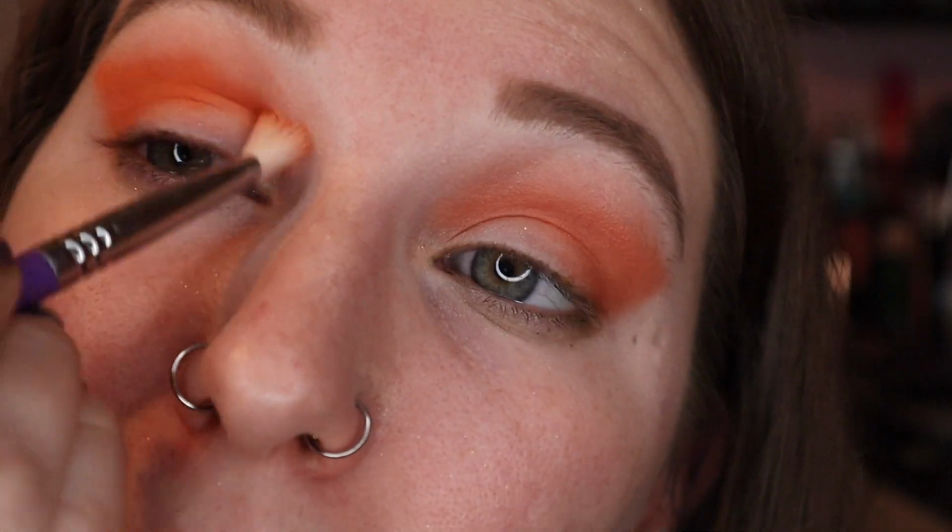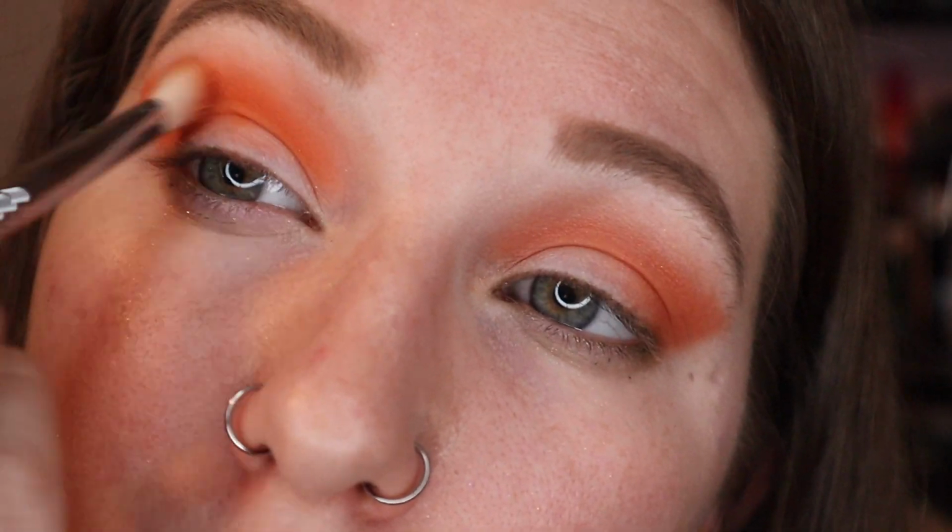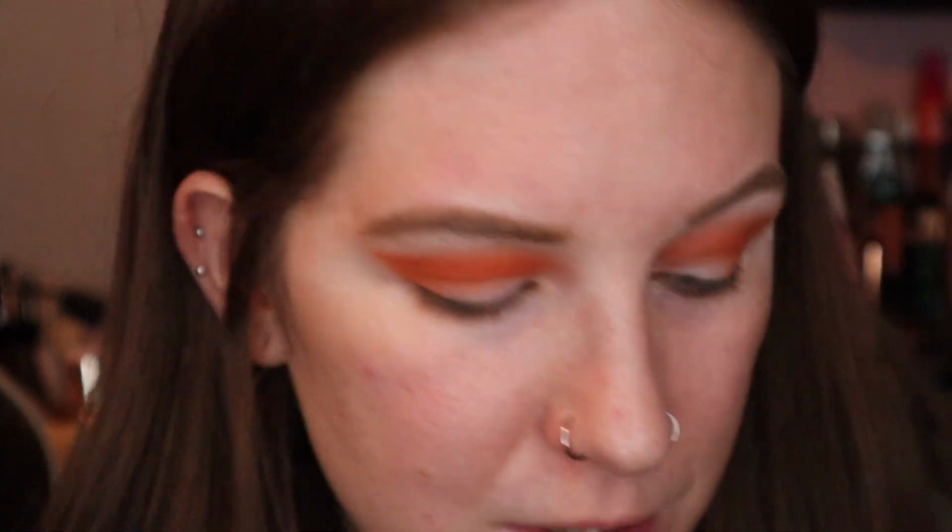That orange of mine might be a little bit brighter. But the same gist, I feel like these look equally as good, and actually the blend on the Kat Von D one might be a little bit better, which is a crazy thing to say. Then for both of them, I'm going to use the dark brown matte to deepen them up.